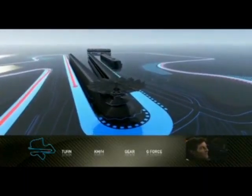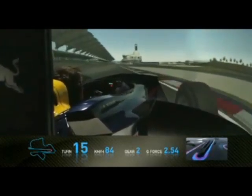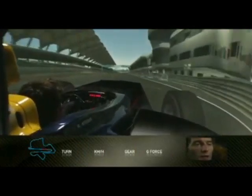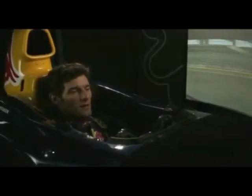And they watch us brake incredibly hard for the last corner, which is a tight hairpin. Very long hairpin, then opens on the exit. A clean exit is crucial for a good lap time. We accelerate hard towards the start-finish line. That's the lap of Malaysia.